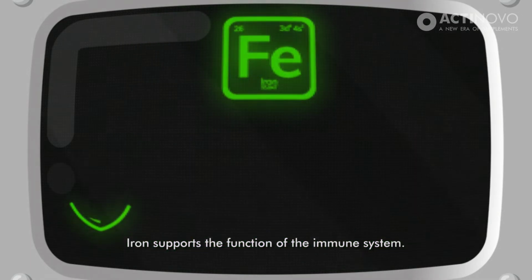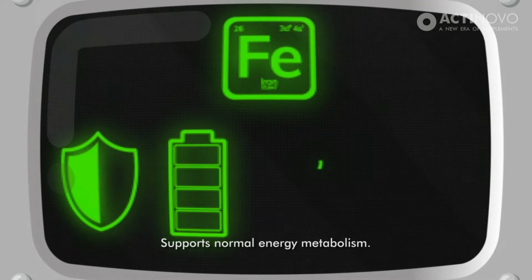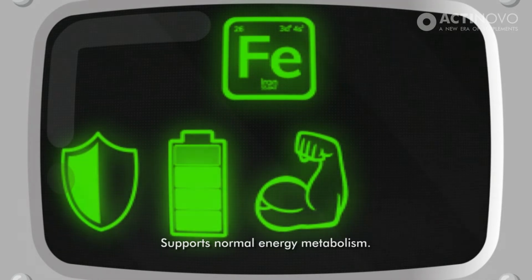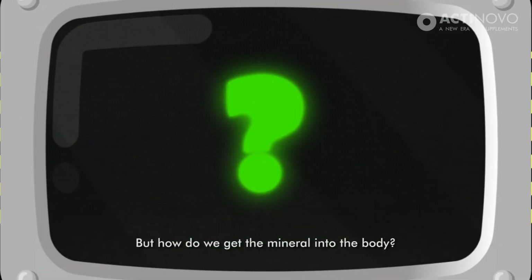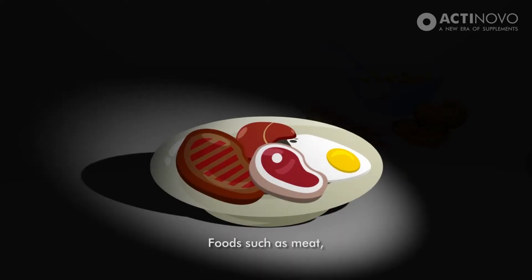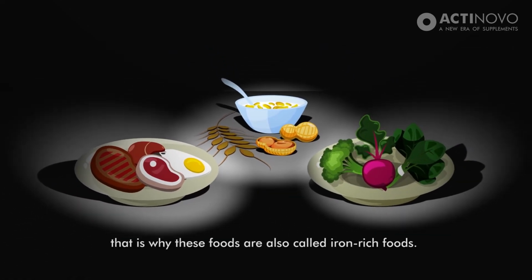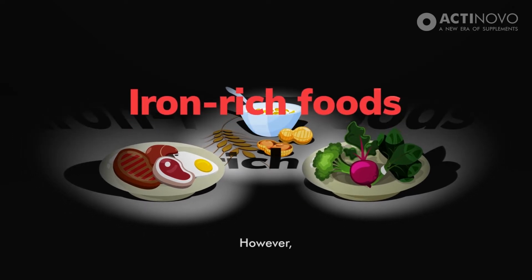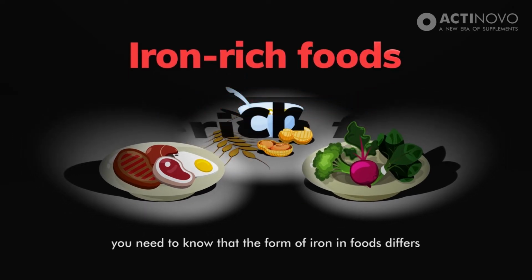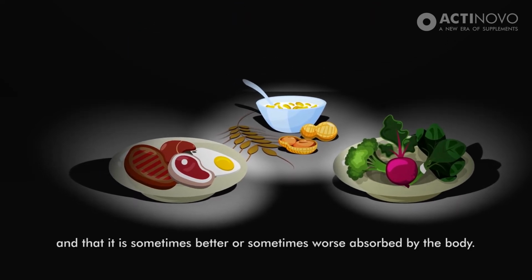Iron supports the function of the immune system, reduces tiredness and fatigue, it supports normal energy metabolism, and it contributes to normal cognitive function. But how do we get the mineral into the body? Food, such as meat, beans, and cereals, contain a particularly high amount of iron. That is why these foods are also called iron-rich. However, you need to know that the form of iron in food differs, and that it is sometimes better or sometimes worse absorbed by the body.